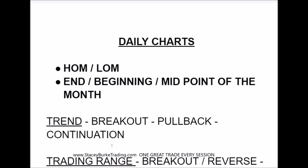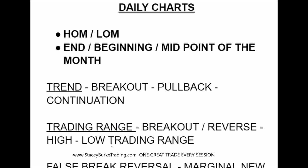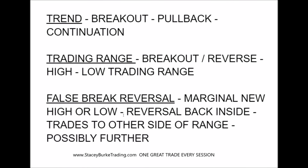Then it's looking at the trade types, weekly template, scalp, reversal, breakout trade, trend trade, what they may be. Now, I look at the daily charts. We're at the beginning of the month. We could be in a reversal month. We could be in a trending month. We could be in a second leg continuation, or it could just be in a trading range. So again, we could be looking for false breaks at the tops or bottoms of a new month for a reversal.